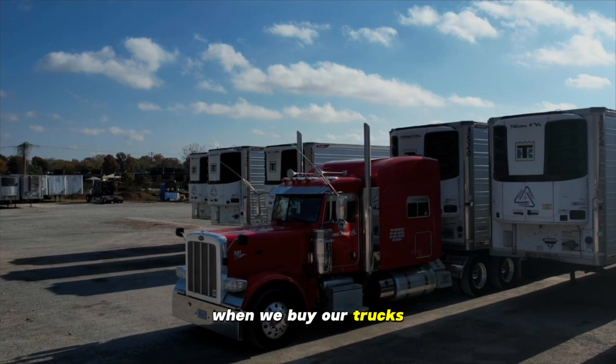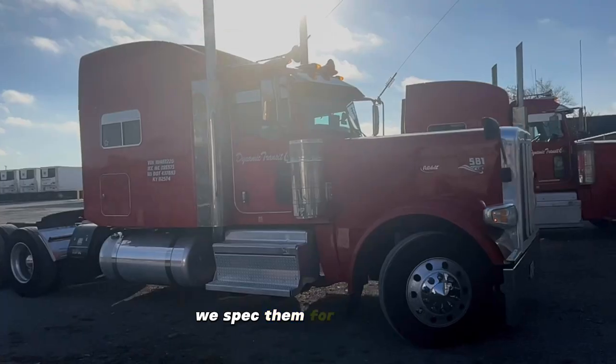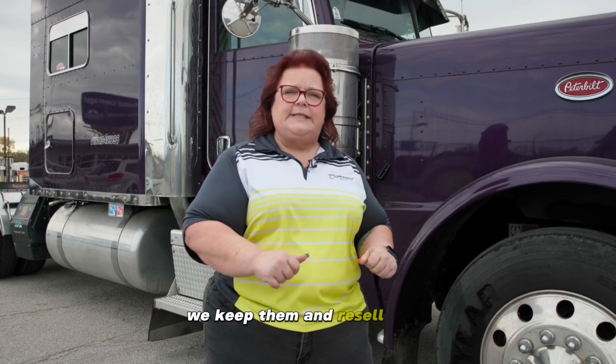When we buy our trucks, we spec them for our driver's comfort. We spec them for efficiency. We spec them for resale as well. We don't trade our trucks in. We keep them and resell them.